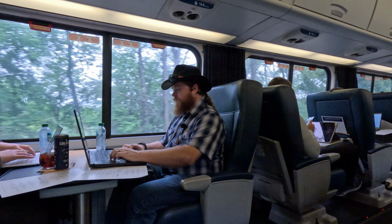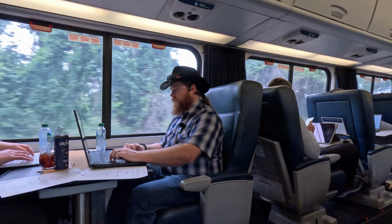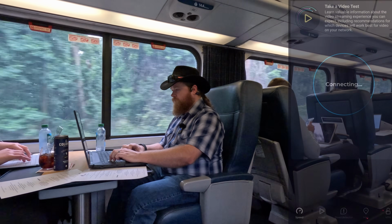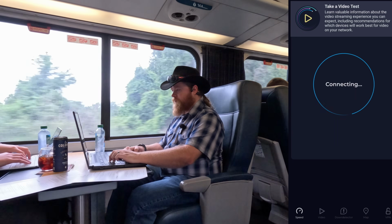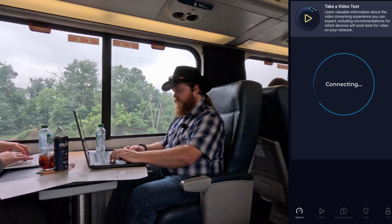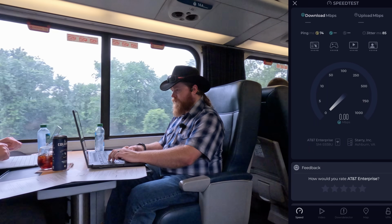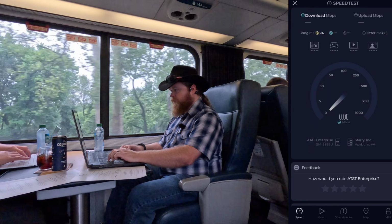Even with someone sitting across from me, there is still plenty of room on the table for both of us to have our laptops out and get a little work done as we speed north. There is free Wi-Fi on the train, but unfortunately they seem to block speed tests. It was still plenty fast and I was able to work without issue. It's not perfect though, so be prepared for possible interruptions.